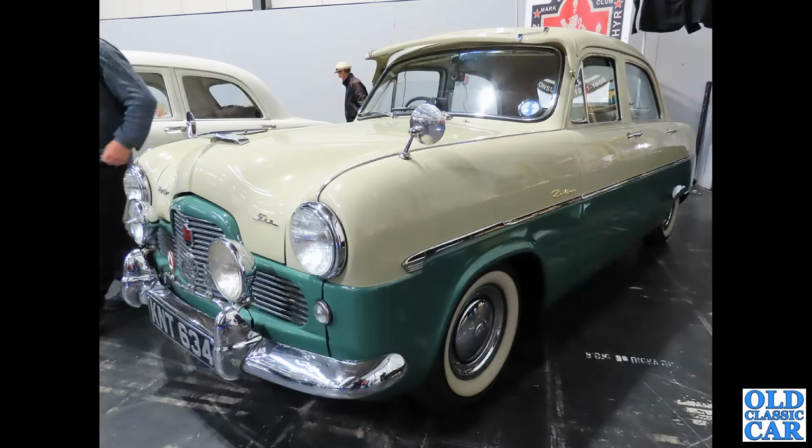Back to the Ford Hall, and we have this lovely Ford Zephyr 6, the Zodiac, the top of the tree, two-tone paint. Lots of chrome on there. We've got a sun visor as well, wing mirrors, and all the mod cons, white wall tyres as well. Very, very nice looking car indeed. I do like those.